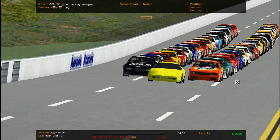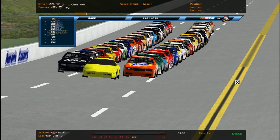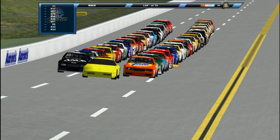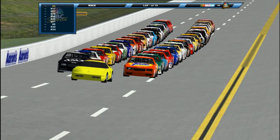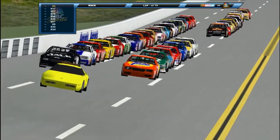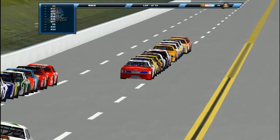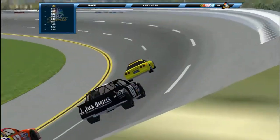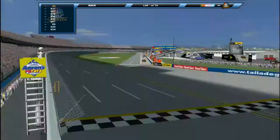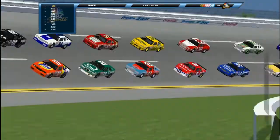Chris Kyle sits on the pole, Ashley Mongold sits in second. Engines are fired up, here we go. Waiting for the field to roll right off and take the green flag. And the 38 has stalled. I accidentally said Noodle's room, I believe. Well, that didn't take long, the 38 is already on pit road.